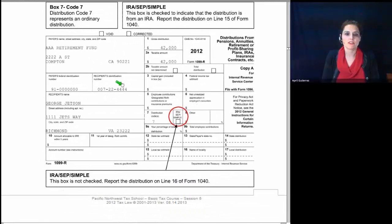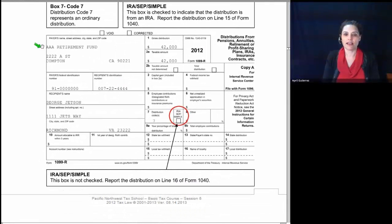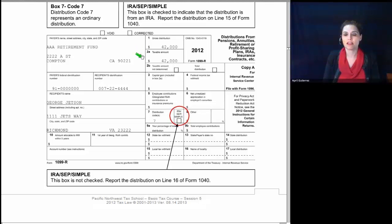And then we move on to the next 1099-R, which says AAA Retirement Fund, and you will notice that the IRA box is not checked, which means that this is a distribution from a pension or annuity. The income will be reported on line 16, and here we're showing you that the gross distribution and the taxable amount are both the same, $42,000, and that's the treatment that we will give them.